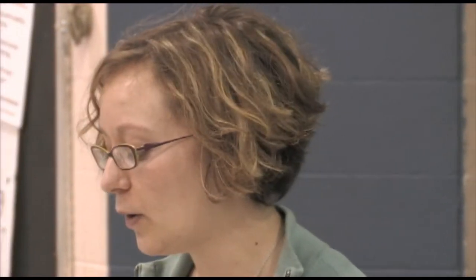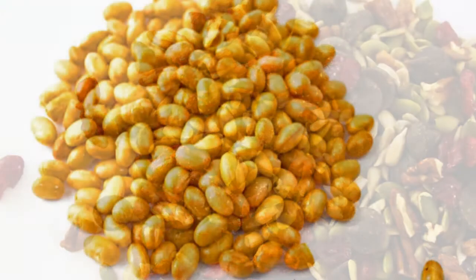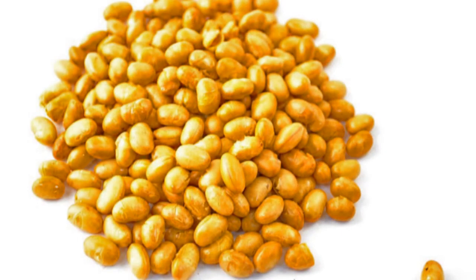And then for post, so fueling after your exercise, you really want to be thinking about replacing your electrolytes, because remember, what have you lost in your sweat? You've lost salt, right? So I've got some samples that we're going to try a little bit later. One of them is a little trail mix. This is actually soybeans, roasted edamame that's salted as well, and then some raisins. So you've got a good combination of carbs and protein here, and then some sodium on the roasted edamame.